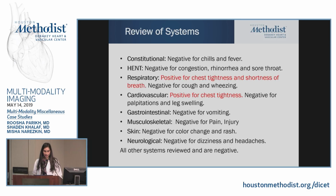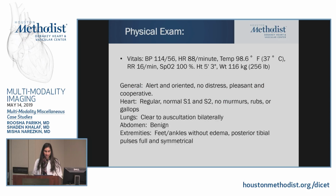Review of systems, as described before, positive for chest tightness and shortness of breath. Physical exam, her vitals were stable with a blood pressure of 114/56, heart rate of 88 per minute. Temperature 98.6 afebrile, respiratory rate 16 per minute, saturation 100% on room air, and otherwise nothing significant on physical exam. No murmurs, normal S1, S2, lungs were clear to auscultation bilaterally.